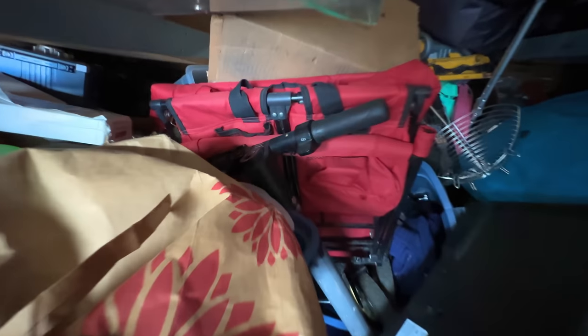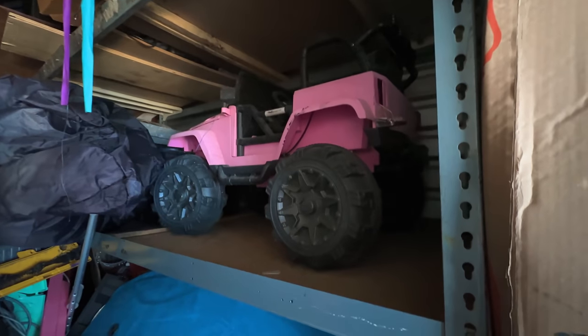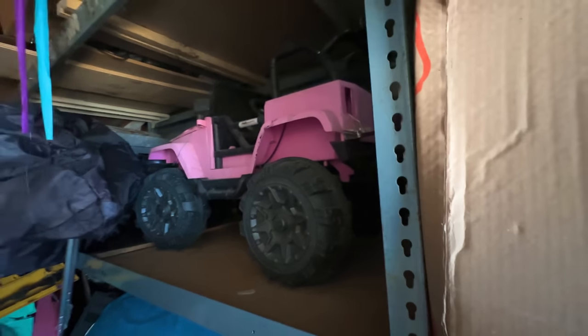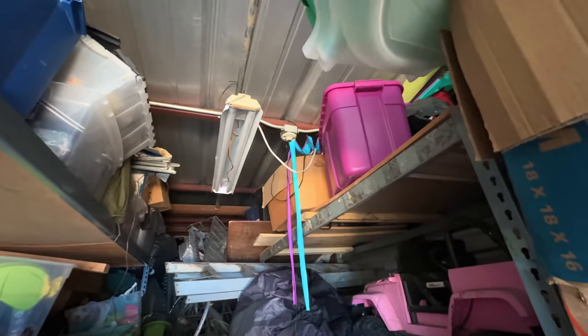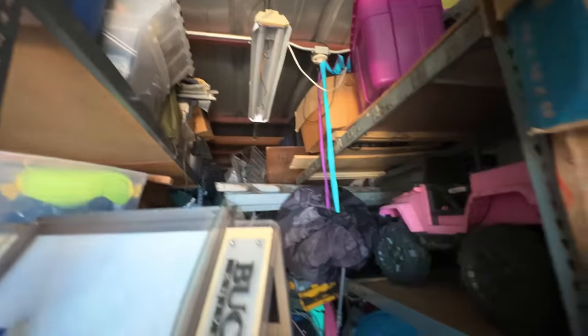There's a scooter. It looks like an electric scooter. Yeah, it is. But I think the display's missing on it. I think they have a little display that goes on it. I don't know. But look at this, that buck knife display. That looks pretty cool. And right back there, a little electric buggy for the kids. A little four-wheeler. The guy rigged up his own electricity in here. That doesn't look up to code. Not OSHA approved.